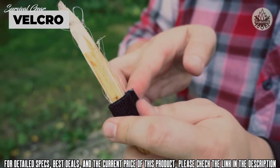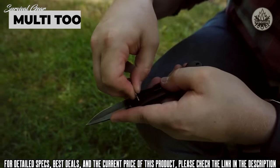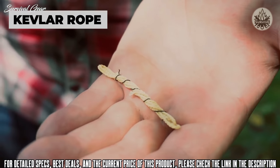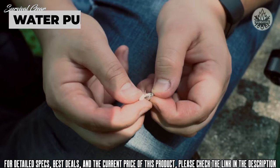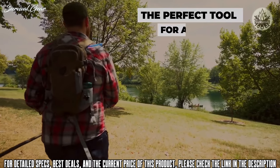The Gorilla Survival Paracord Bracelet Multipurpose Survival Tool comes equipped with all the essential accessories for a fuss-free and safe outdoor adventure. If you are planning your next hunting, fishing, camping, trekking or hiking trip, this paracord bracelet is a must-have.